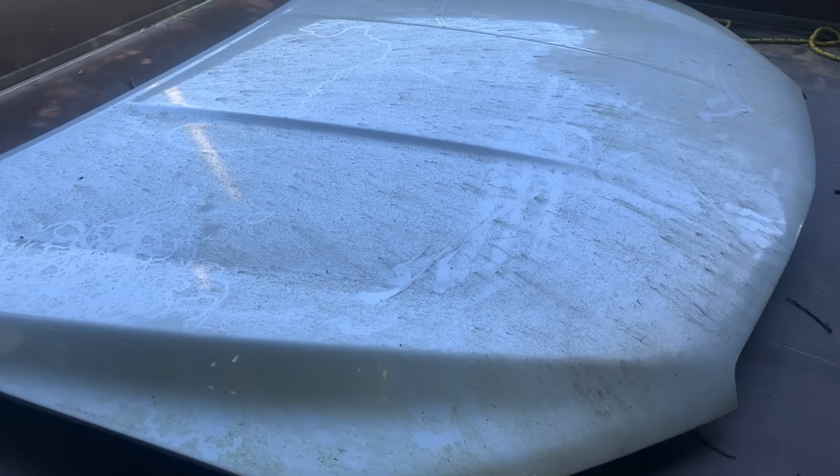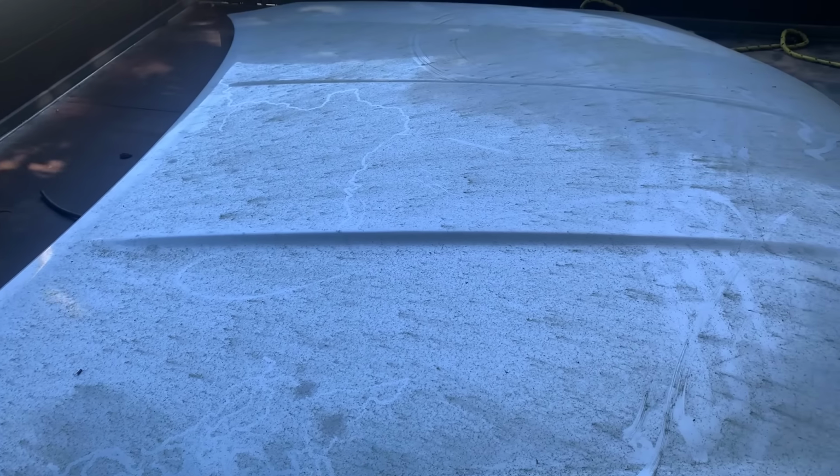Hell of a job. But anyways, it's got a nice algae patina here. It's been sitting there for a long time. The rest of the car had quite a bit of mud on it, but other than the algae, it's in pretty good nick. So let's get that one on.